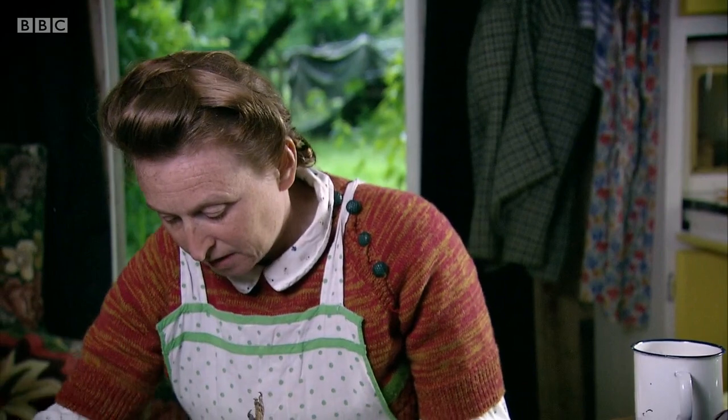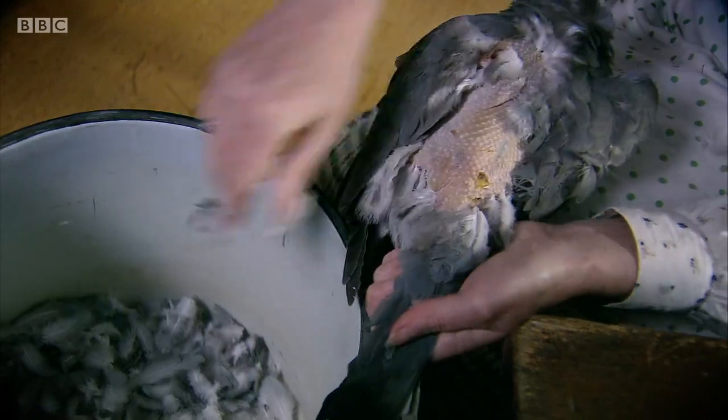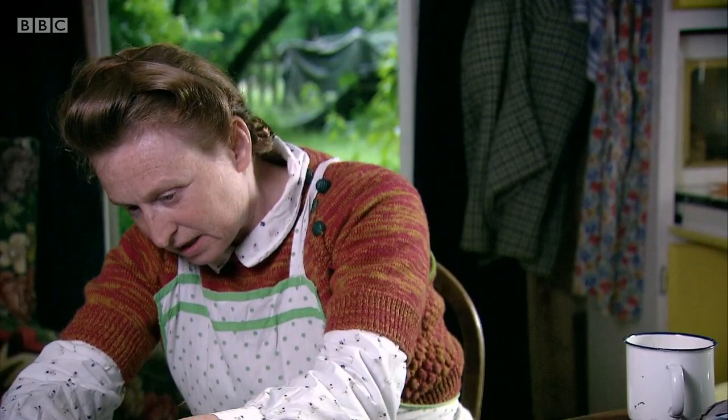Wartime, you suddenly find that many people who had been rather sniffy about them before were suddenly only too keen to eat rabbit and pigeon. And many people from the towns who'd never, ever had them before in any way, shape or form discovered the delights.